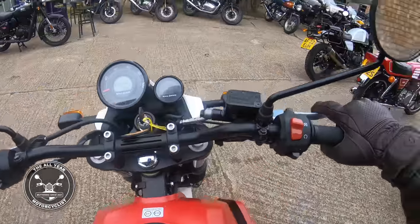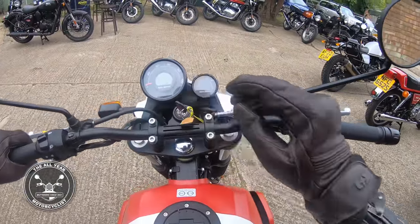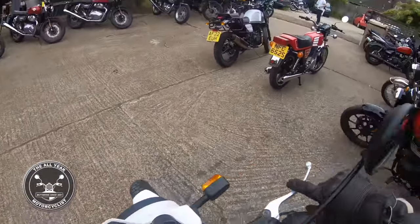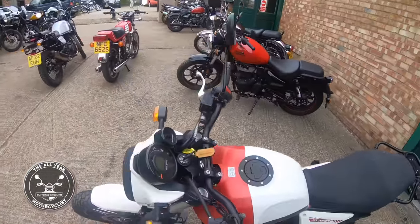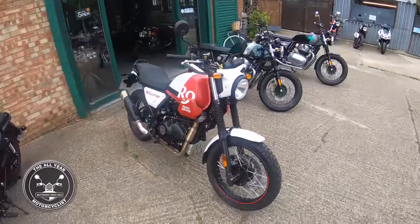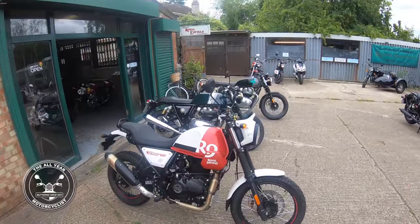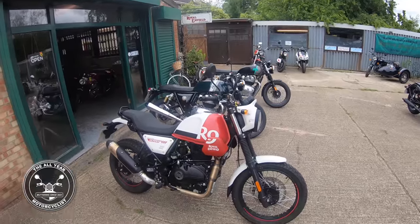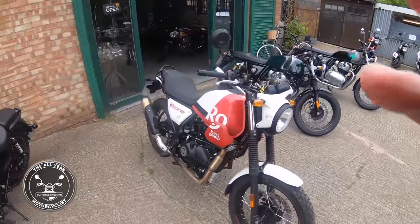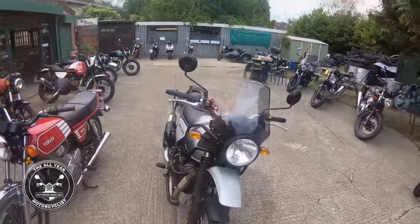God, little engine, how it smells divine as well. So there we go. That's the Scram 411 Himalayan. Yeah, splendiferous, isn't it? What more can I say? But we'll see how it stacks up to its older brother. Yeah, right, here we go.